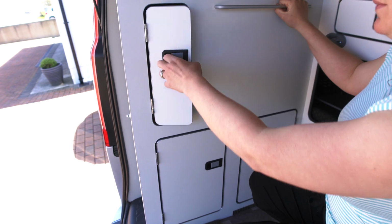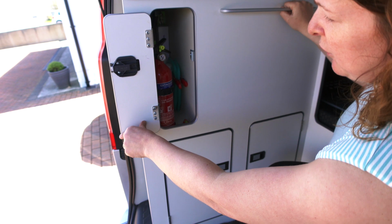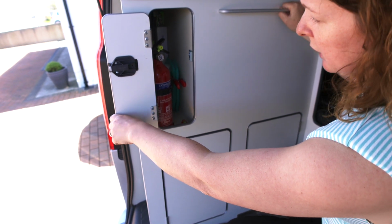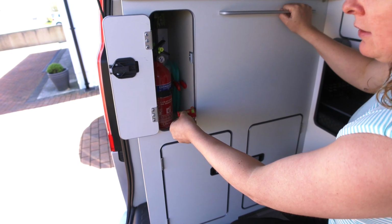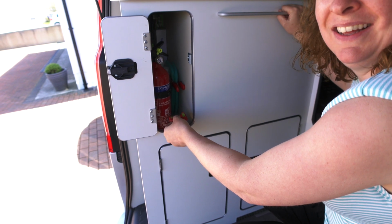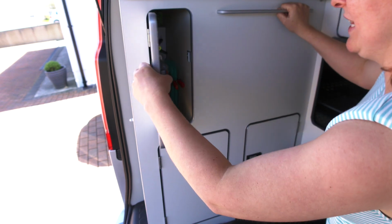So moving to these cupboards, as you can see, we've got our fire blanket, extinguisher, and then we've got a selection of food storage and some foldable water bottles. Also got this little handy leveller. What do you call this? Spirit level? Spirit level, I can't remember. If we did need that on site as well.